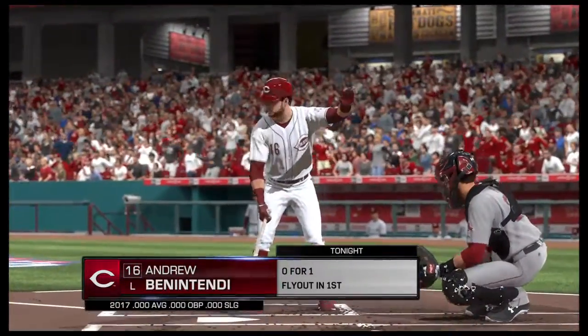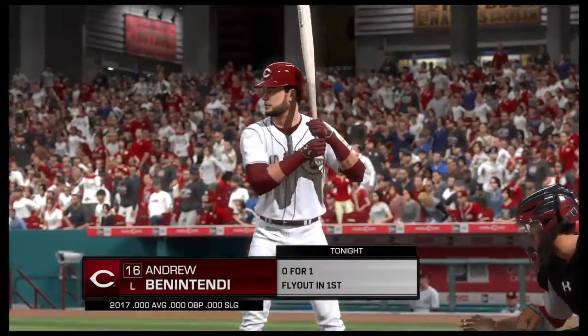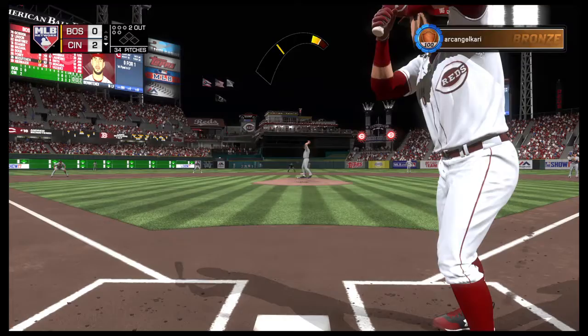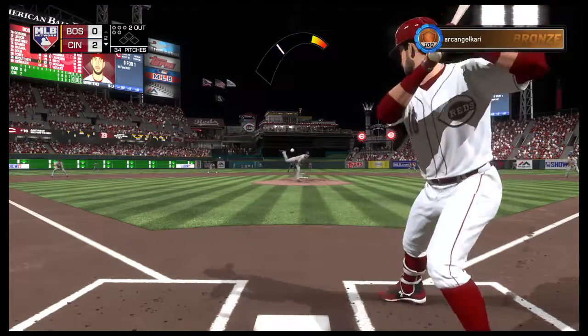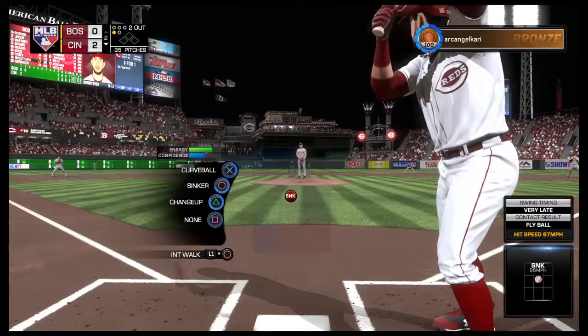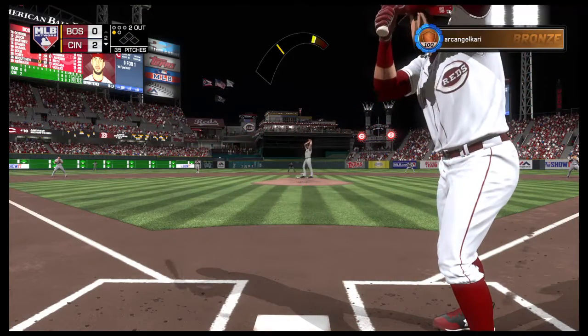The center fielder, number 16, in for his second at bat, Andrew Benintendi. 0 for 1 for him here in this one. Into the windup and the pitch. And this ball's going to find the seats down the left field line. Foul, strike 1.